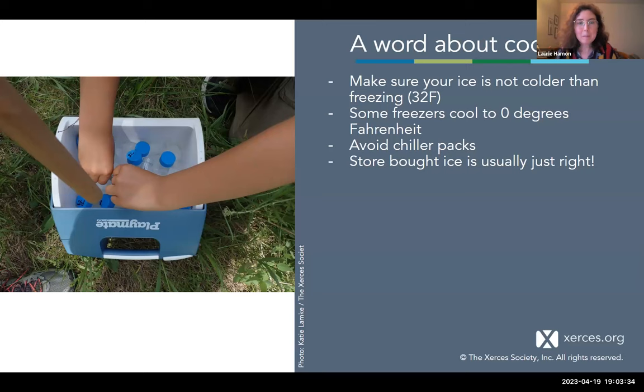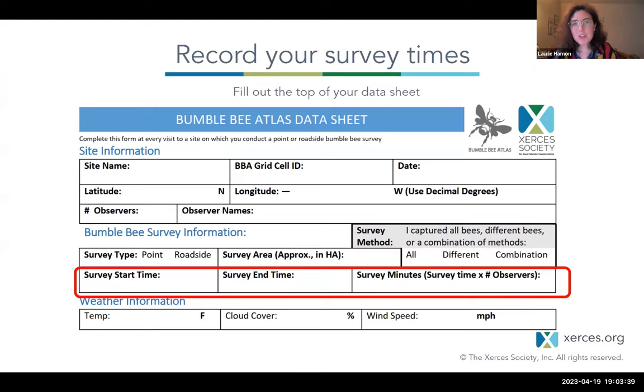And so when you are finished capturing your bees, when you've done your 45 survey minutes, you're going to indicate at the top of your data sheet how long you spent doing that survey, when you started and ended. And note that since we are asking that you stop your timer when you're actually handling the bees, 45 person minutes of surveying can be something like an hour and a half of actual time spent in the field. So just be mindful of that.